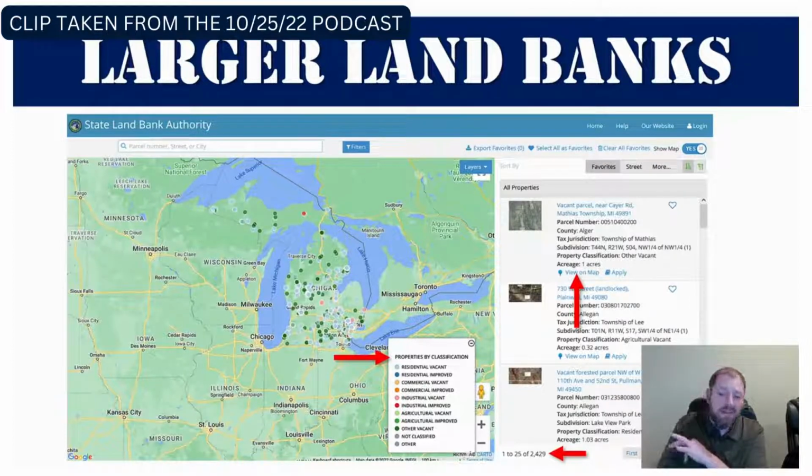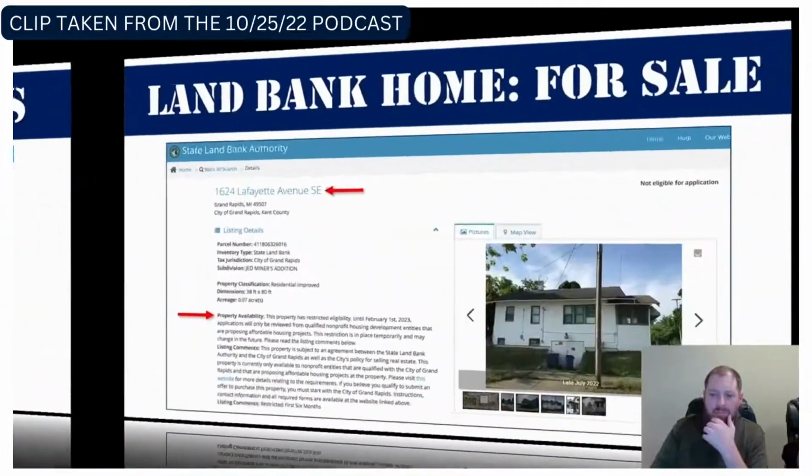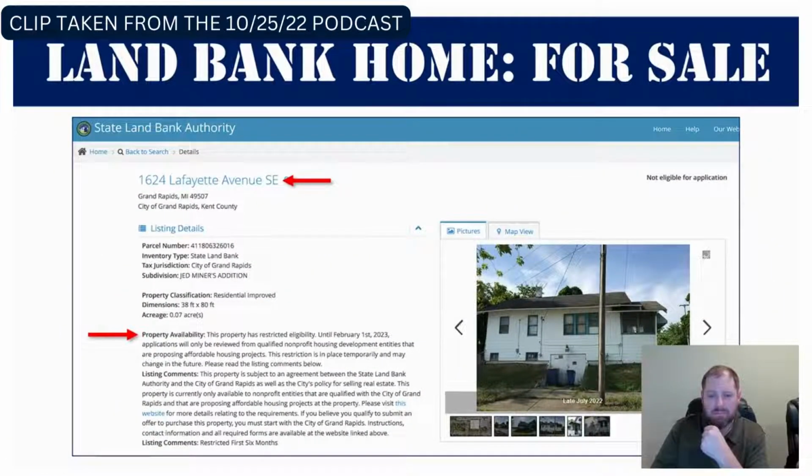Now, this is a different land bank that we're looking at here. This is the State Land Bank Authority for Michigan, I believe it is. We can see down there at the bottom, there's about 2,400 properties available for sale all throughout the state. And I believe a lot of the individual counties have land banks as well and will have their own division. I think a lot of those individual county land banks, or at least some of those properties, will be included in here as well. So this is showing a bunch of the properties that are available throughout Michigan in some of the smaller land banks that are county held.